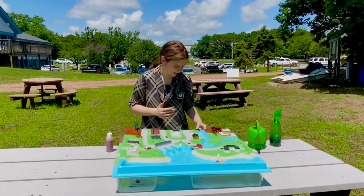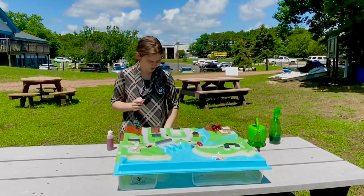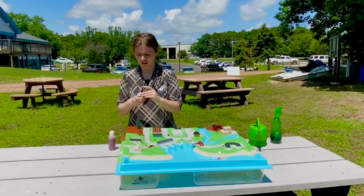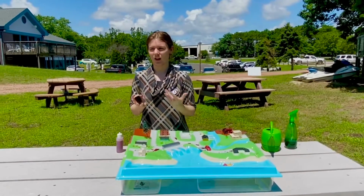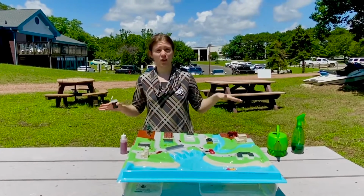What else have I got here? Another maybe unexpected form of pollution, which I think is our last example for today, is here at this construction site, it's dirt. And that sometimes surprises people because they think dirt's natural, right? How's that pollution? But naturally, dirt's covered up most of the time.